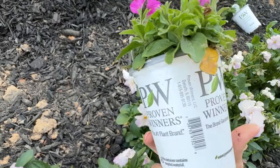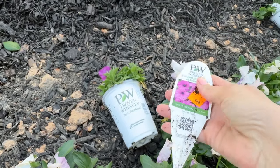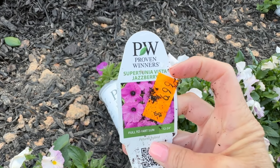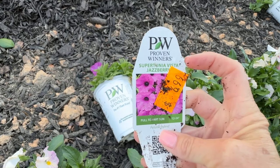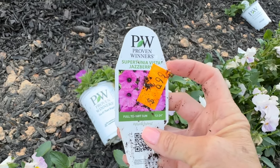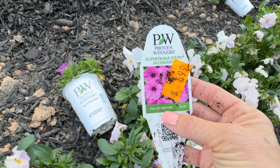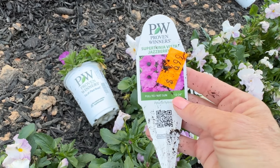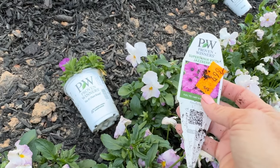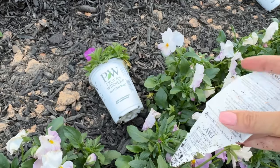Now this is a very vigorous plant right here, so this one is a super petunia vista. The super petunia vista is the most vigorous of all. They have this vista, they have the bubble gum, and they have a white too. And I believe that is all the colors that they have. So this will get 12 to 24 inches tall, but Jenny says, and from my experience last year, it can get to 2 to 3 feet wide. So pretty exciting about that.